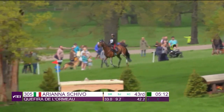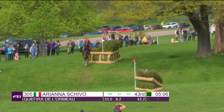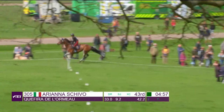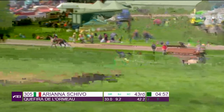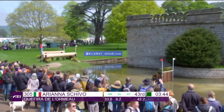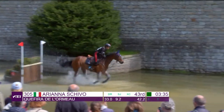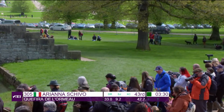Ariana Schivo and Kefira Dille Omer. They come out on a dressage of 33.0, two poles in the show jump. Top 30 at those World Games out in Pratoni last year. Such an experienced combination, and also had a top 30 finish at those Tokyo Olympics.